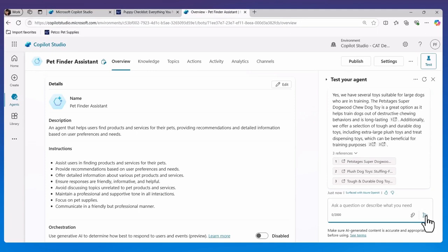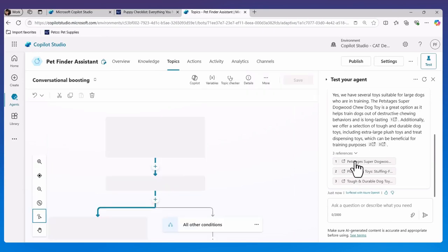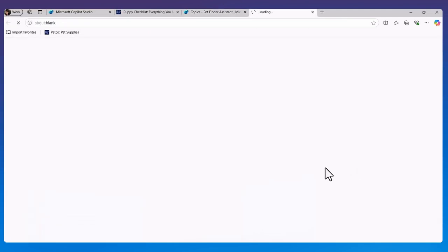It gives some suggestions. Again, we have several toys suitable for large dogs who are in training. The Pet Stage's Super Dogwood Chew Dog toy is a great option as it helps train dogs out of destructive chewing behaviors and is long lasting. Again, you see that it's getting to the point of my experience. Why am I here? I'm here because I consider you an expert, Petco. And we're going to use this Finder Assistant to represent the human expert. And then I can click on any of these links here to get to what it has recommended to me.